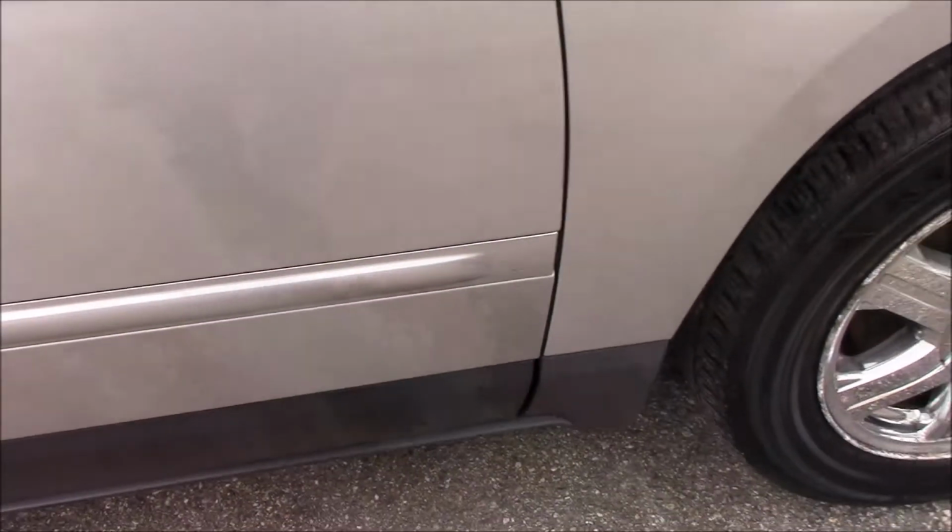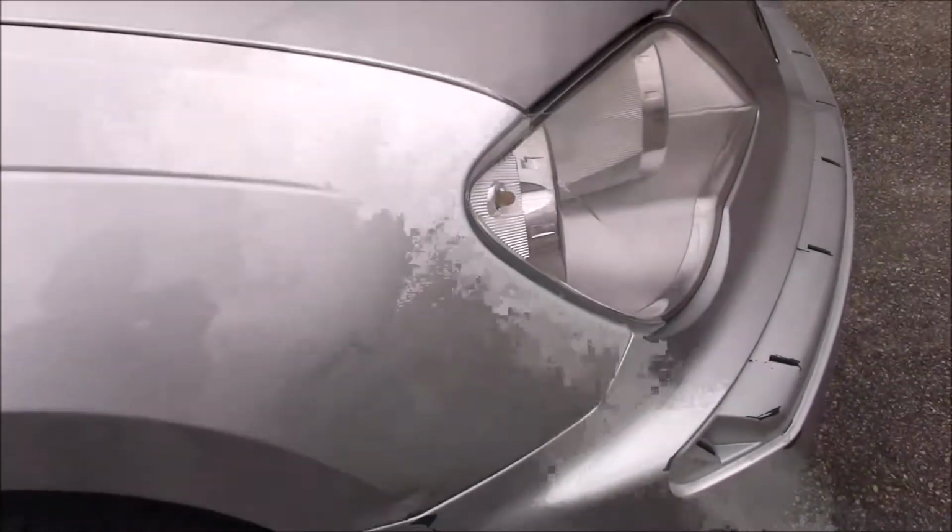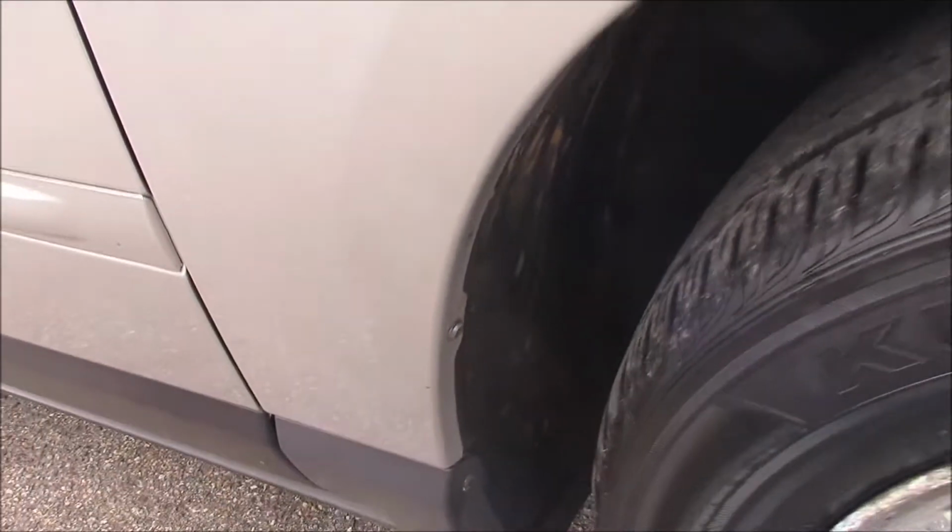Alright, so that is just about all the way around. Let's get this front fender and the hood and then we'll be finished. There's another little ding you can see there, and the wheel well looking nice and clean. Alright, so let's check out the hood.